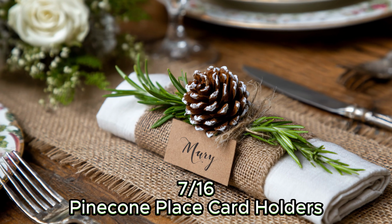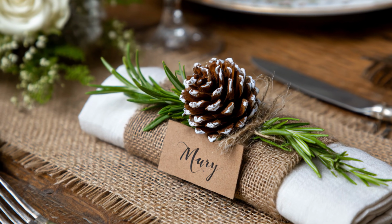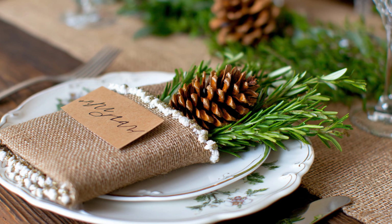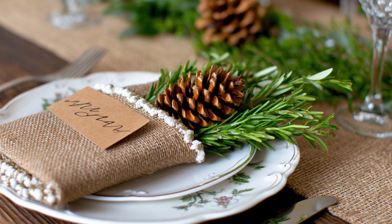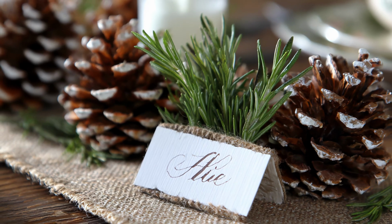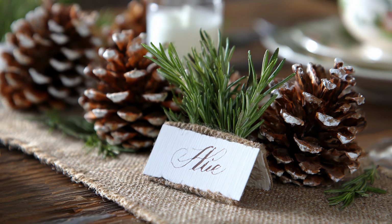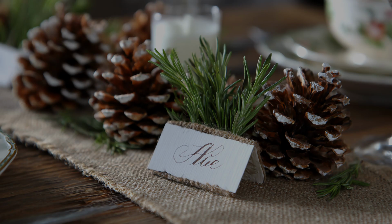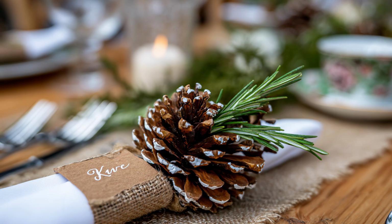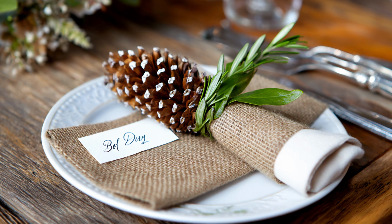Idea number 7. Pinecone place card holders. Create charming place card holders using pine cones gathered from your backyard or a local park. Paint the tips of the pine cones with white or gold for a snowy, festive effect, then nestle a small card with each guest's name into the scales. Place these at each table setting on a burlap or lace runner for a rustic, cottagecore vibe. The pine cone's natural texture and earthy tones pair beautifully with wooden tableware or vintage china, creating a warm, woodland-inspired tablescape. Add a sprig of rosemary or a tiny berry for a pop of color.